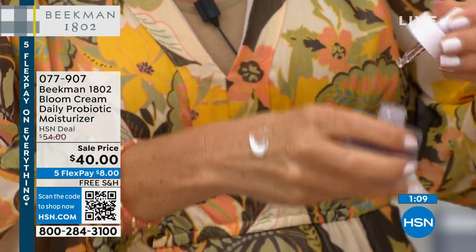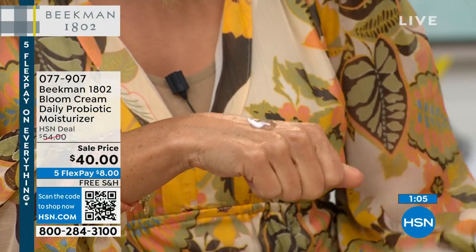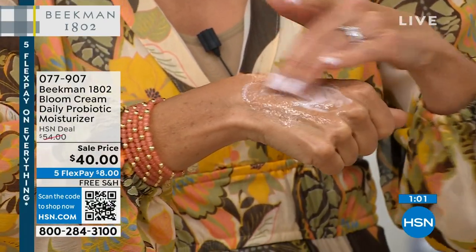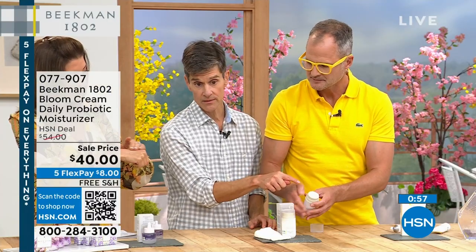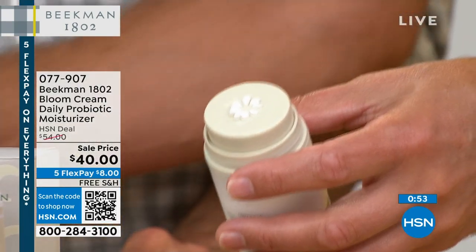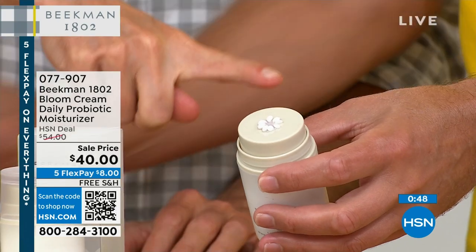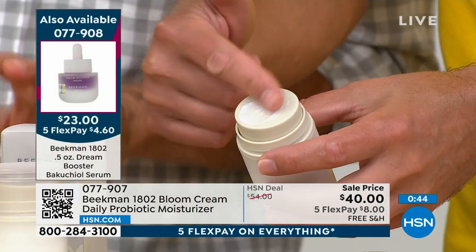And you can cocktail this with your other serums. If you've got the Purple Power Serum, you can mix it right in. In fact, the way the dosing apparatus was designed was that you bloom it, then you can put it right on top, and then you drop your serum right into the center of the bloom. Then you cocktail it together. That's why the surface is flat, so that you can cocktail it together and apply everything at one time.